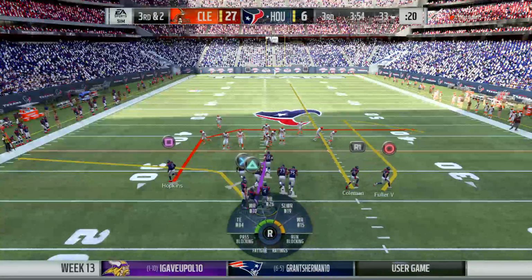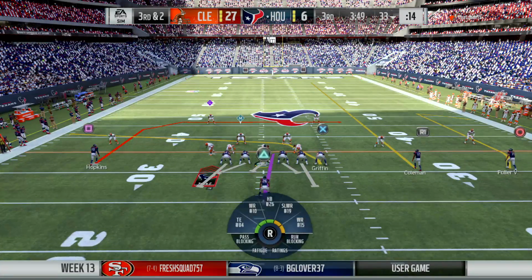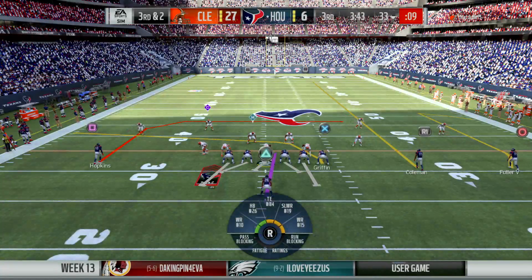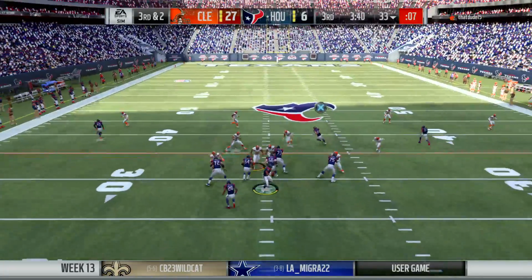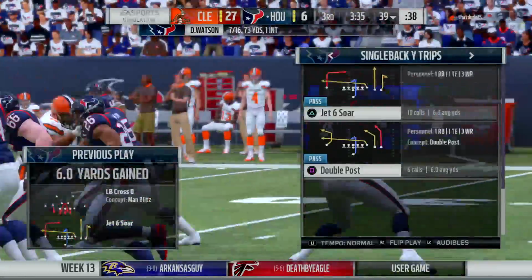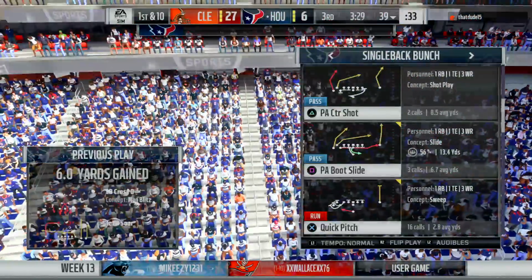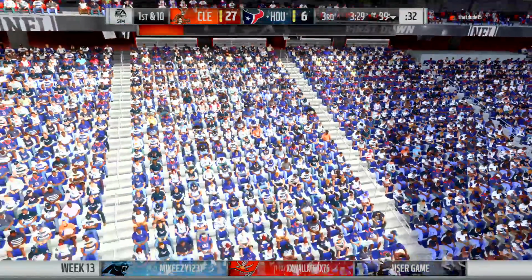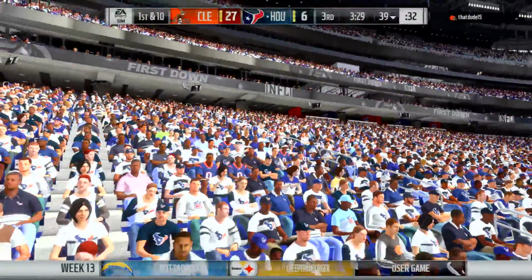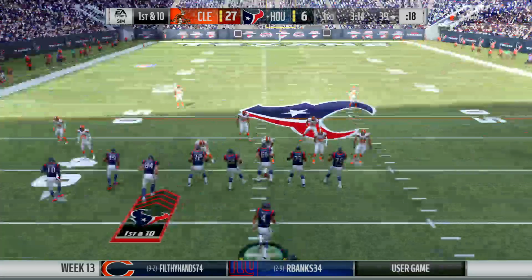This offense in desperate need of a conversion as they come up on 3rd down. Black 22. Black 22. 3rd and 2, Watson. And he finds his man Griffin. And he's got the first before he's brought down at the 39-yard line. First target, first catch, and a first down. Watson now 6 for 6 since coming back out of the locker room.